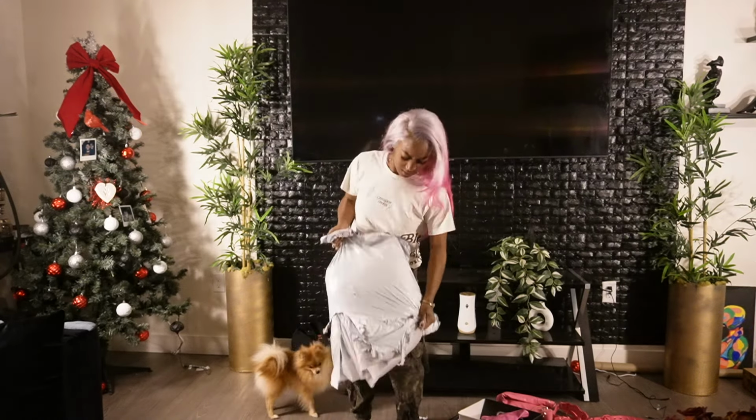I like them. I got them in a one. And these are kind of like some flare. Shadow, you like them? You like my pants? But here they are.